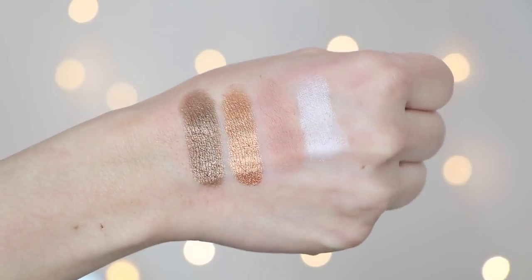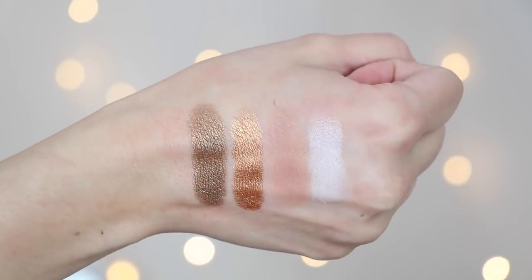And then there are two more fun colors. This really pretty bronze shade called Blaze has a little bit of glitter throughout it. And then there's this shade in the quad, which is called Kathleen Lights. I don't know why I named it Kathleen Lights. I don't know. But it's a really stunning gold with a little bit of orange in there. It's like a very warm gold.